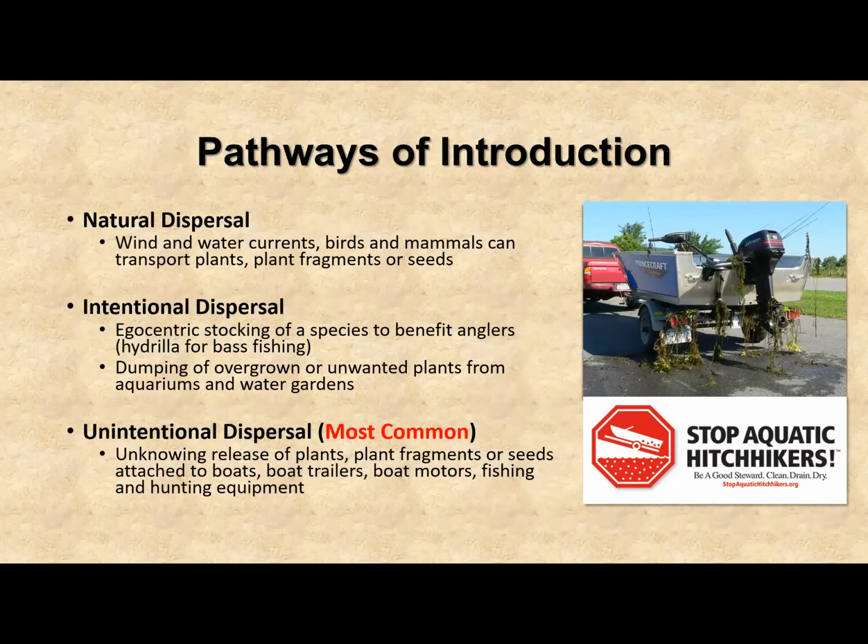There are 3 main ways that invasive aquatic plants and other plants for that matter can make it into your pond or water body: natural means, intentional dispersal, and unintentional dispersal. Natural pathways include wind and water currents that may move plants or plant fragments around. But also birds and mammals such as beavers can move plants and plant fragments from one water body to the next.